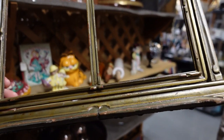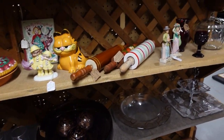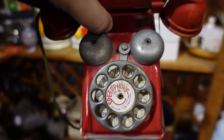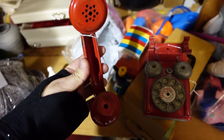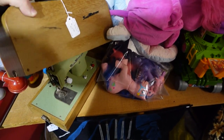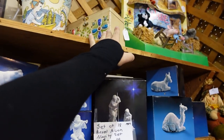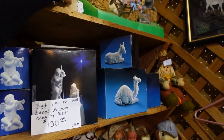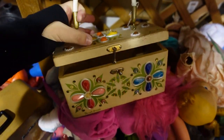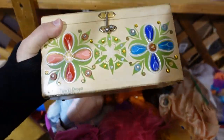I love this. I don't think I've ever seen a frame that has a swivel like that. This also smells like dust. Everything smells like dust. Look at this little speed foam. I wish this thing worked, but it doesn't. Sewing machine, oh, so cute. Look at that treasure chest. It's a box. It's a little jewelry box, probably. Well, it looks like it would be a treasure chest to a little girl. What? How do you close it? Oh, it's missing its other side. Jewel drops.